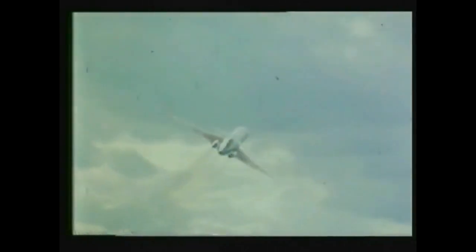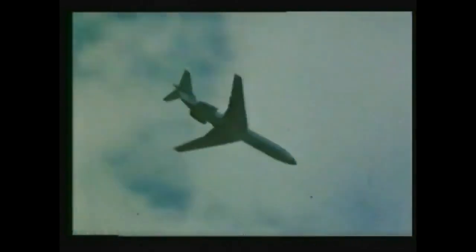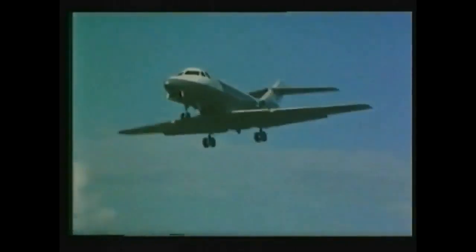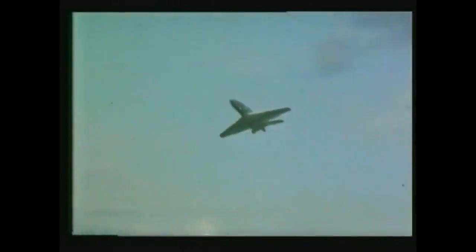Now a new look in civil transport aircraft, the Triton. With three Spey bypass jet engines grouped at the rear, it's designed to carry 100 passengers on short trunk route stages up to 1,700 miles. Another new development is the DH-125, a small transport aircraft with twin rear-mounted jet engines.